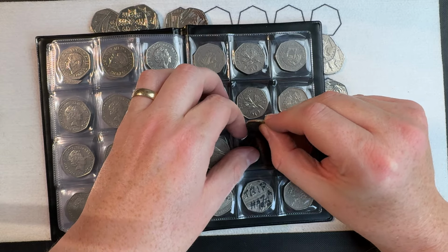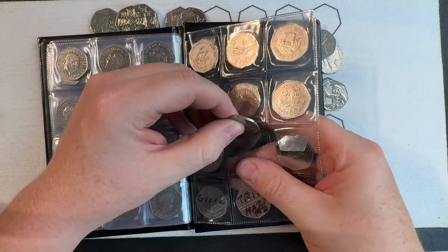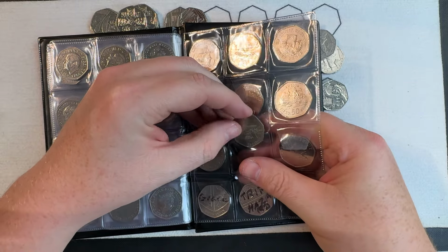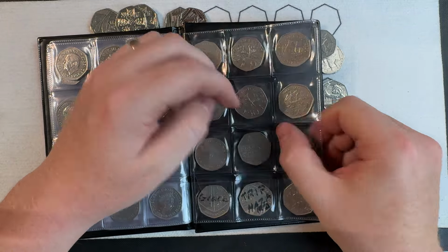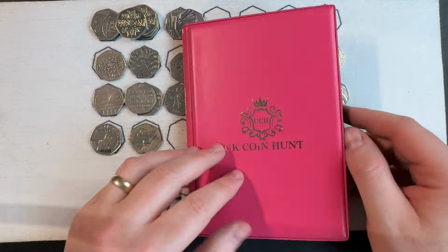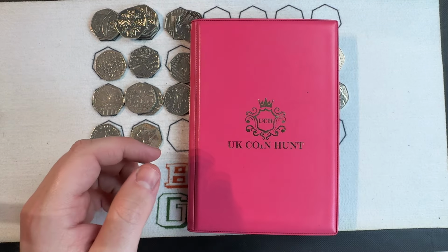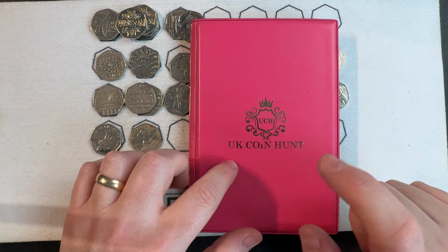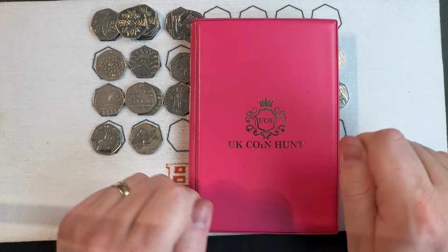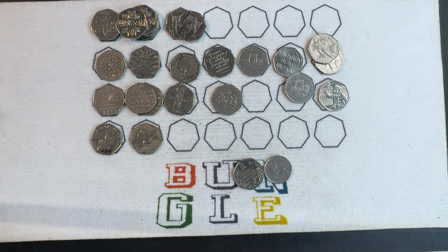So we're going to go all year to see whether we can fill the album. We'll be hunting all year, twice a week. And if we can't fill it by the end of the year, we'll do a mega live stream, £2,000 worth of 50p's live, on New Year's Eve. And we can swap out to try and complete each other's book as well. So, we're all done, Lady M.